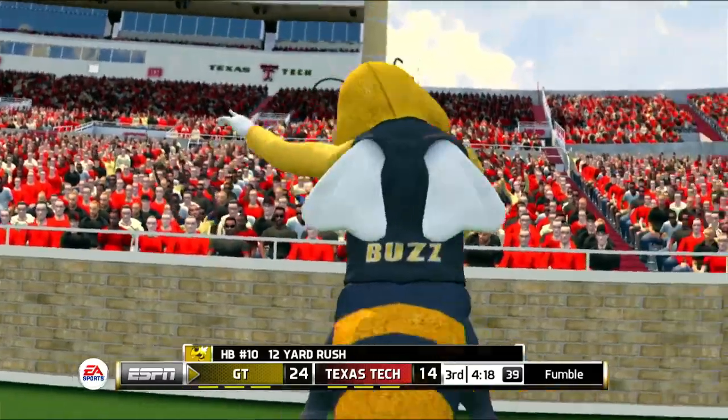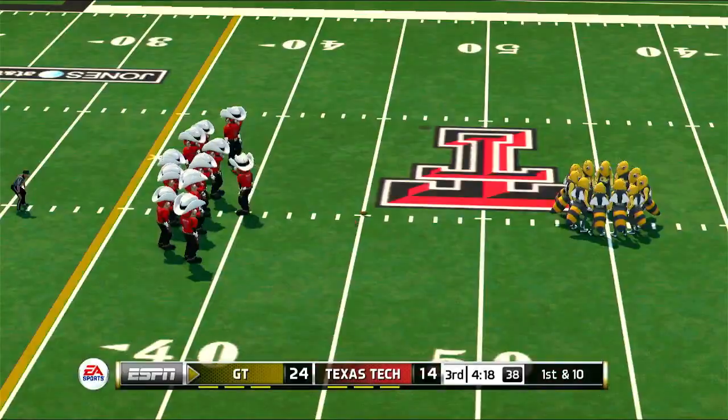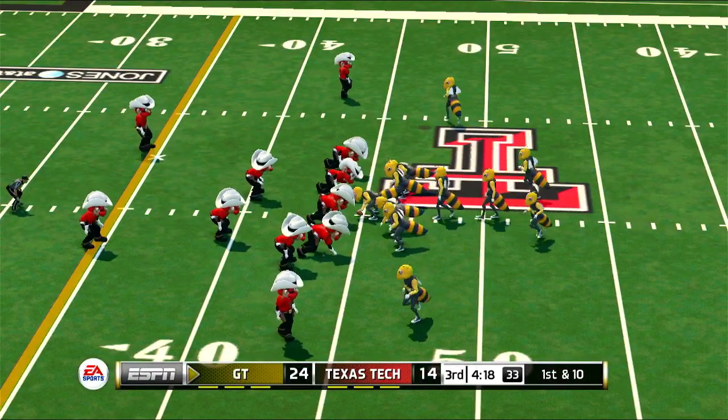And no one can get it. It bounces out of bounds. First down, 10 to go. Ball on the 45.